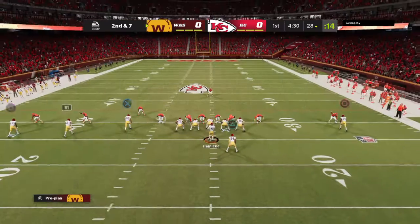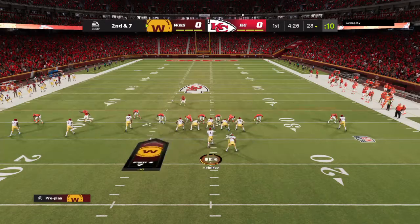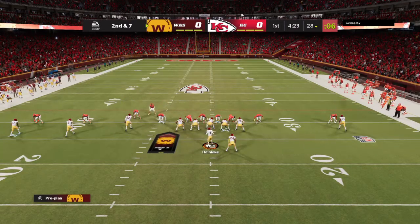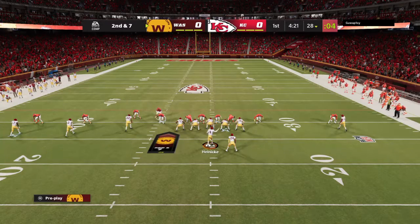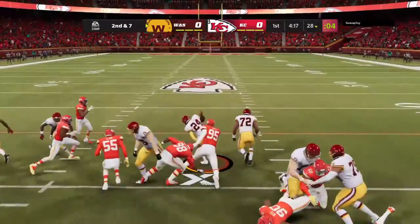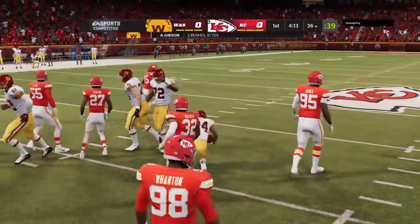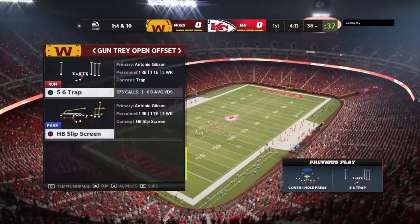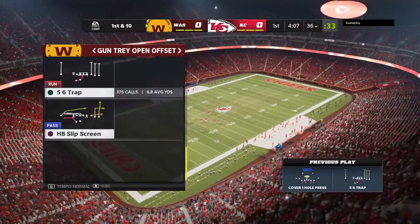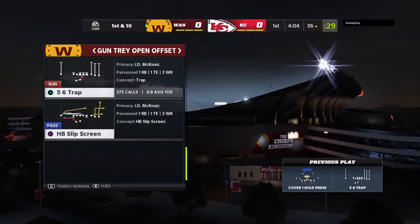Here's 2nd and 7 now from the 28. Handoff for Gibson. 7 yards there and a first down. Usually we see runs like this as the defense breaks down later in the game, but this guy is setting the tone early, running through all types of tackles and putting the defense back on its heels.